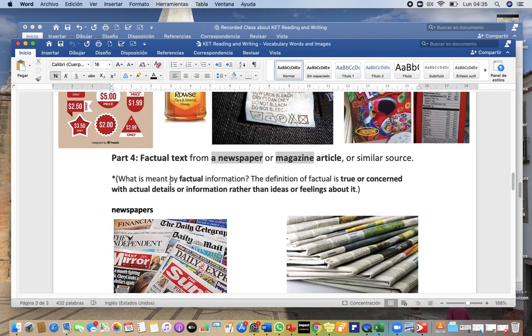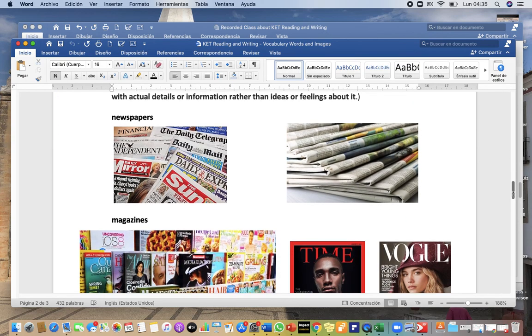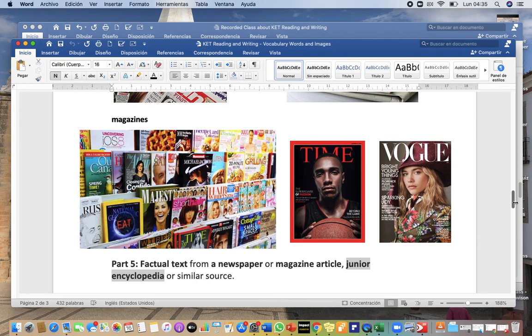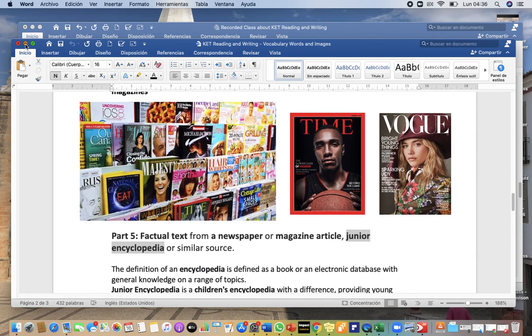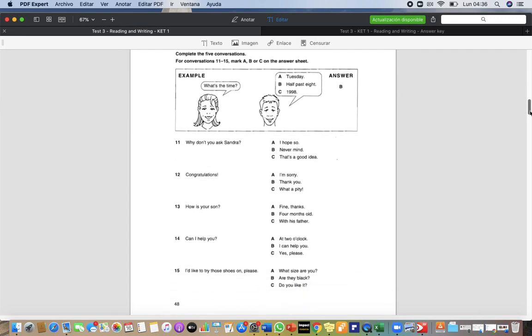Okay, part 4. Vocabulary words. Newspapers. Chilean newspapers include El Mercurio, La Segunda, La Tercera. Magazines. Chilean magazines include Paula and Ede. Right? Okay. Let us go back to the test. Part 4.